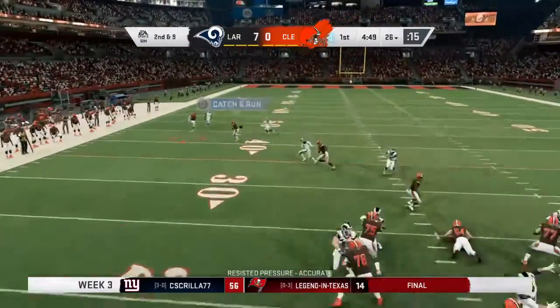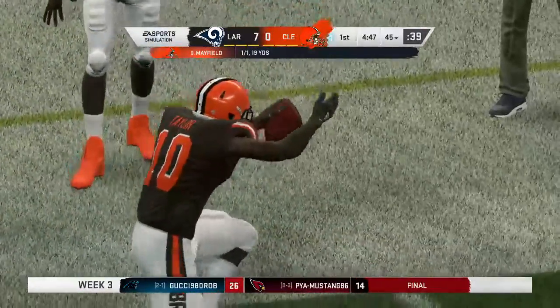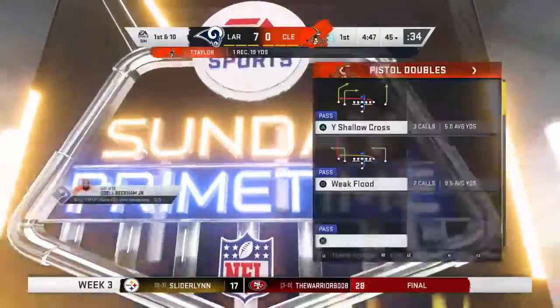Working out of the gun, Mayfield. That's complete to Taywan Taylor. And he's going to be out up around the 45-yard line. 19 yards the pickup there. Move the chains.